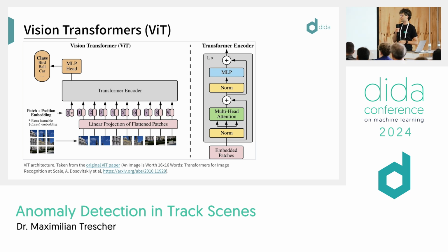So how do vision transformers work? Well, the idea was basically that these transformers for large language models and general NLP tasks work so well, so we wanted to use them for images as well. But how do you do it? You take an image and you cut it into small patches. And then what you do is you take these numbers that are in these patches, they're just RGB or whatever, and you put them in a flat array.